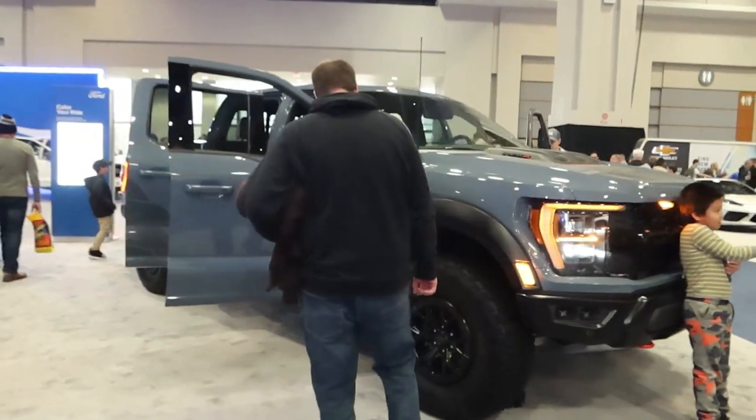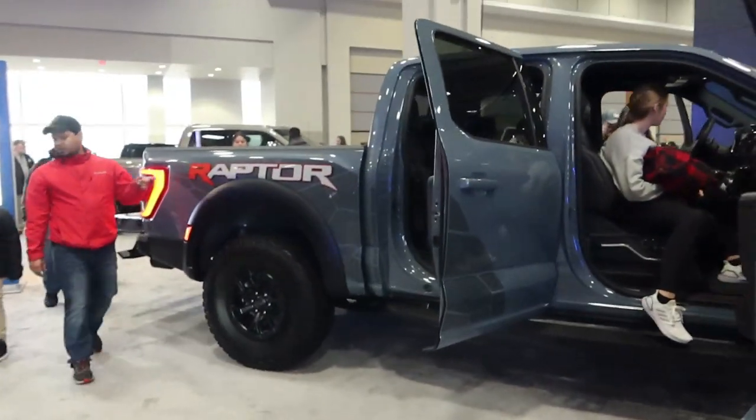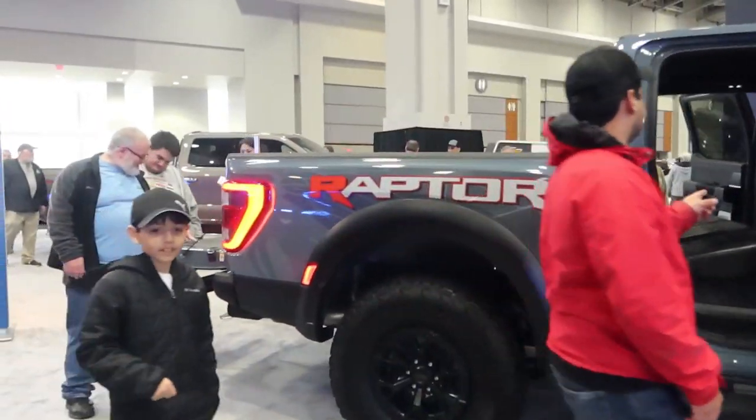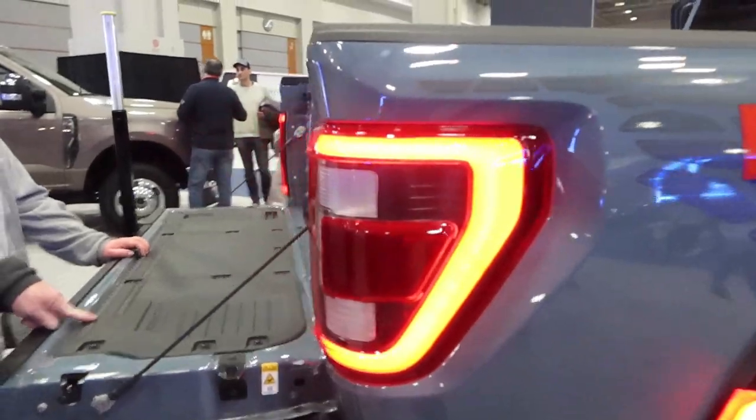We got the new Raptor R. If you follow Jake, you know Jake just drove one, and Jake has an order on one coming in soon. It's a pretty sick truck.